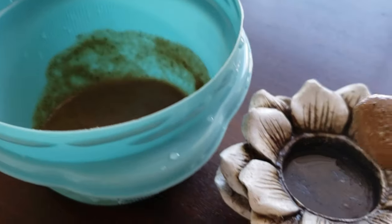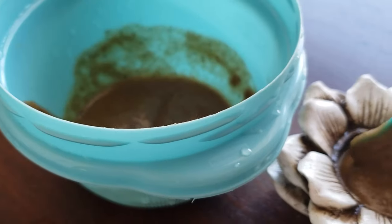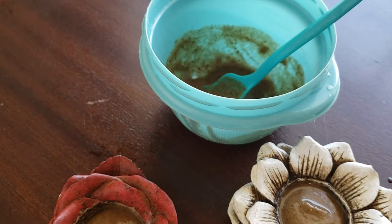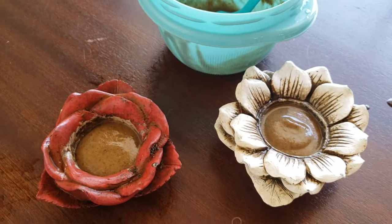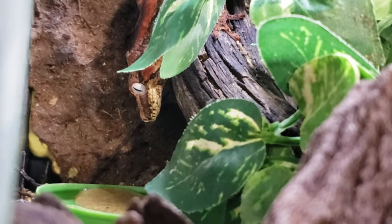My geckos do not eat every day, but when I do feed them, I switch between live insects and their fruit food. So sometimes I will give them crickets dusted in calcium or dubia roaches, and then other days I'll give them their fruit formula, which has a lot of protein.